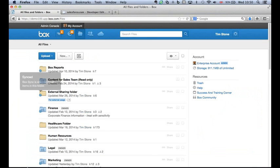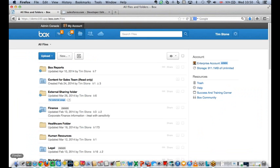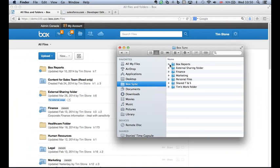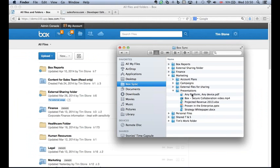And if I go to my Finder window here, you can see that Box automatically creates this Box sync folder as soon as I sync my first folder, and it generates all of the different folders here, so I can go into the folder structure and access all of that content offline here in my folders. I'm obviously using a Mac. If I was using a PC, it would be exactly the same concept. Within your Windows Explorer, you'd see the same format of a folder with all of the synced down folder structure there.